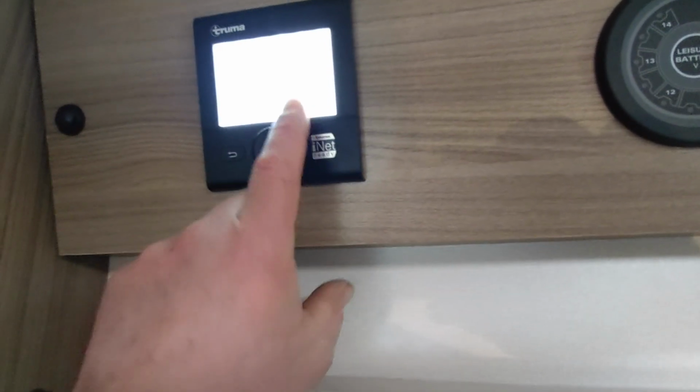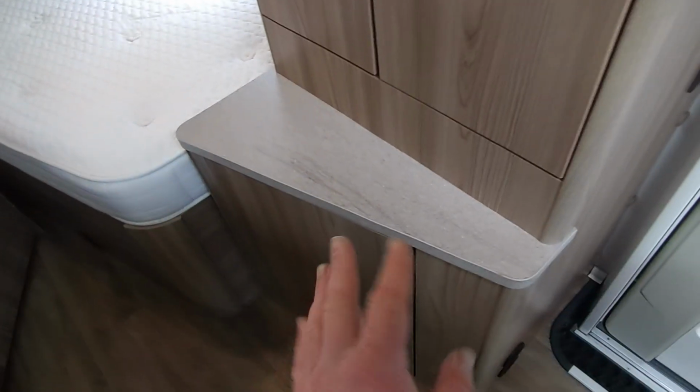Controls for your Truma heater and hot water. So this is the later one. Earlier Escapes had the fireplace, which was down there, which is fine, but a little bit dated, a little bit rattly, took up space. Whereas this is blown air only.